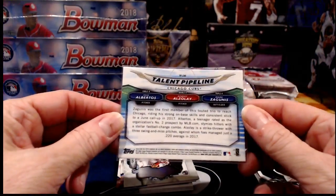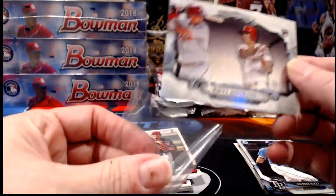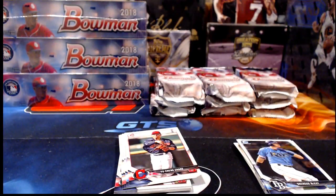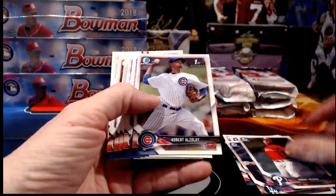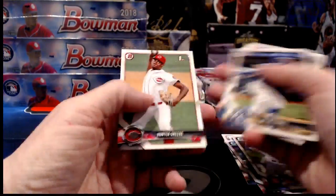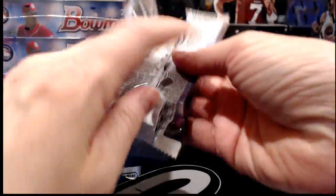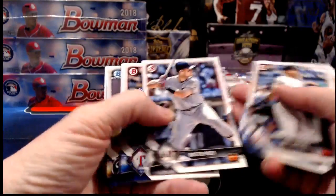It says Talent Pipeline for the Chicago Cubs, another insert series, all of which will refract. Here is our Bowman Sterling Continuity, Rhys Hoskins and the Phillies for that one. And of course, you guys already know there's both Chrome cards and paper cards in here. We're going to find 3 hits per box. And I'd say we've been averaging probably, it's not always 2. We're pulling either 1 or 2 of our Ohtani paper base cards out of each of these boxes as well.